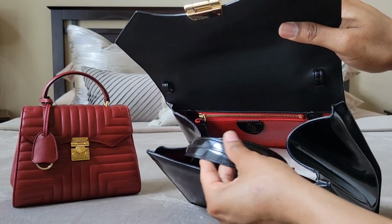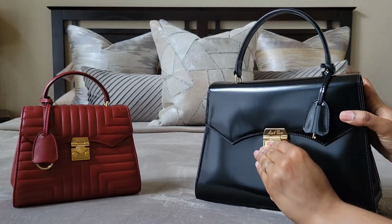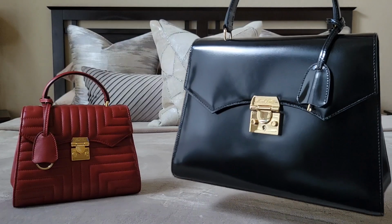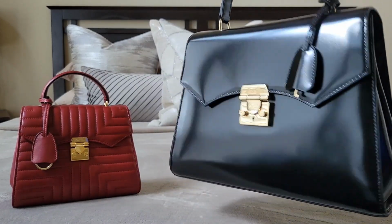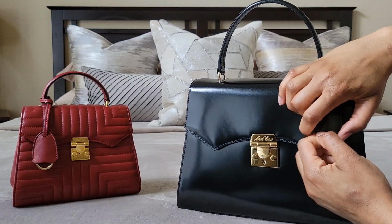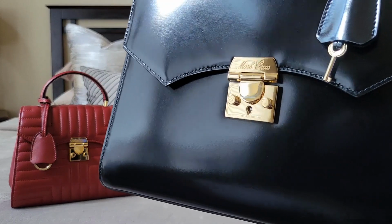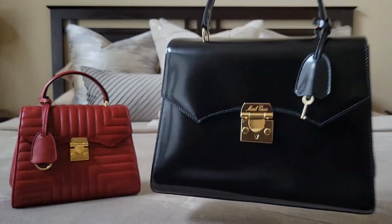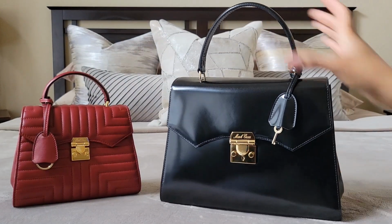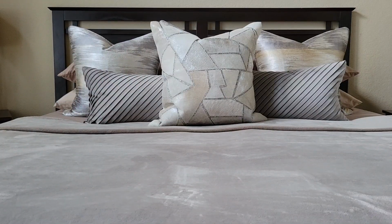Adjustable strap again that attaches to the underside of the flap. Gold-plated hardware again, and perfectly executed bag. Oh, this is a key, by the way. This one has a key, the other one just has a little key holder, key ring, but this one has a key with an actual functioning lock. Isn't this nice? It's so nice. I love these bags. These are some of my most recent purchases, and I love them.